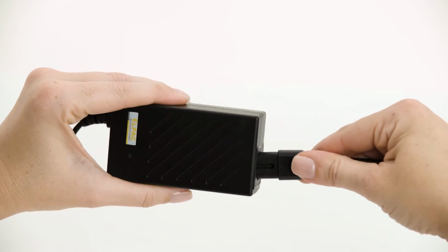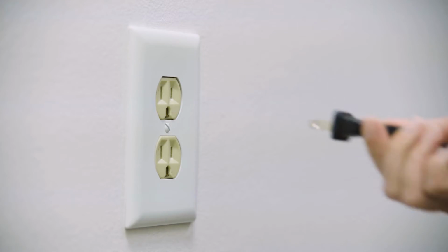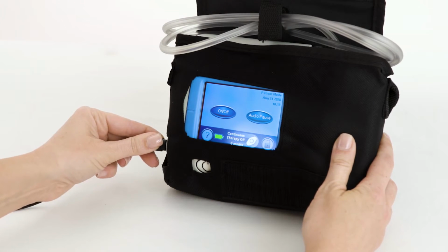To charge your 3M ActiV.A.C therapy unit, plug the AC power cord into the power supply. Plug the AC power plug into a wall outlet. Plug the charging cord connector securely into the unit.